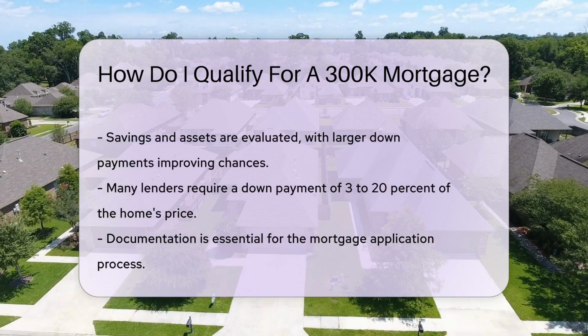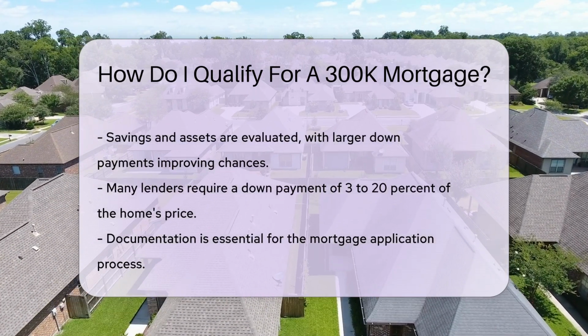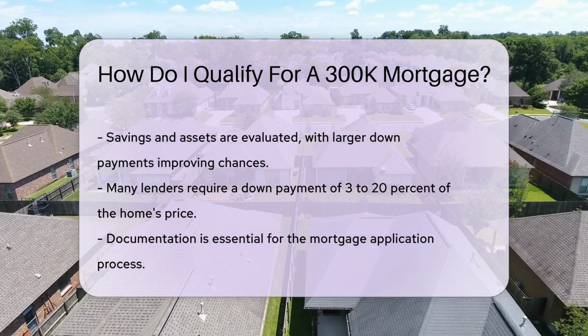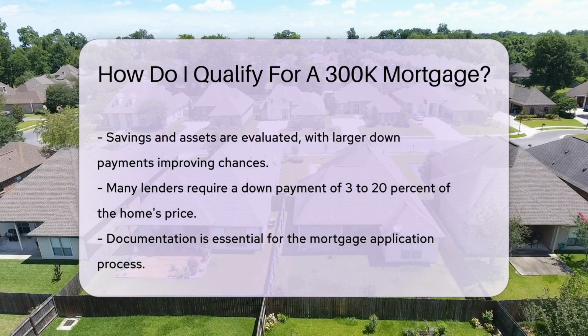Your savings and assets are also evaluated. A larger down payment can improve your chances of qualifying. Many lenders require a down payment of at least 3 to 20% of the home's price.